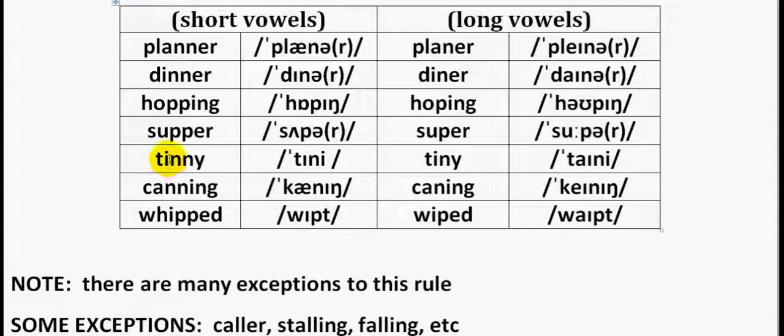N is preceded by short I sound. So when we added Y, we doubled N. But here, L is preceded by long I sound, which is I. So when we added Y, we didn't double L. Here N is preceded by short A. So when we added I N G, we doubled N. But here, M is preceded by A, and A is a long vowel, because of the silent E. So when we added I N G, we didn't double M.